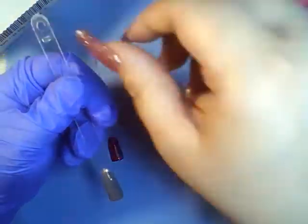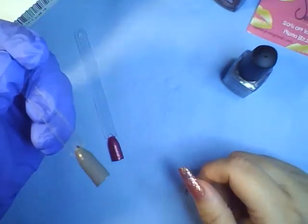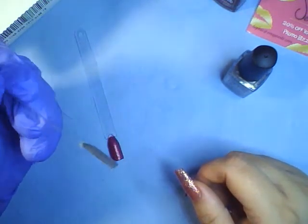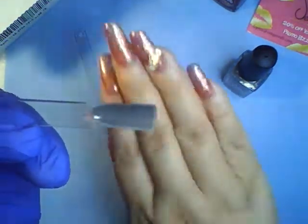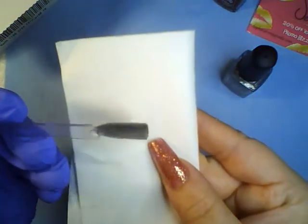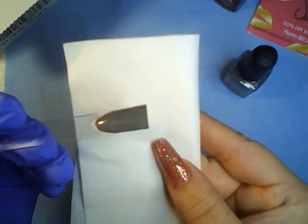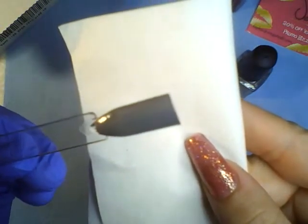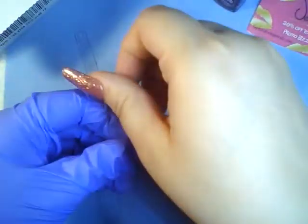Again, this was Sunken Buoy. I think this one has gotten pretty opaque in the second coat. Personally, I think I would still do a third coat because it's not picking up too much on camera, but I can see a little bit through that. Of course, on an actual person, you wouldn't really be able to see as much as you can on one of these.